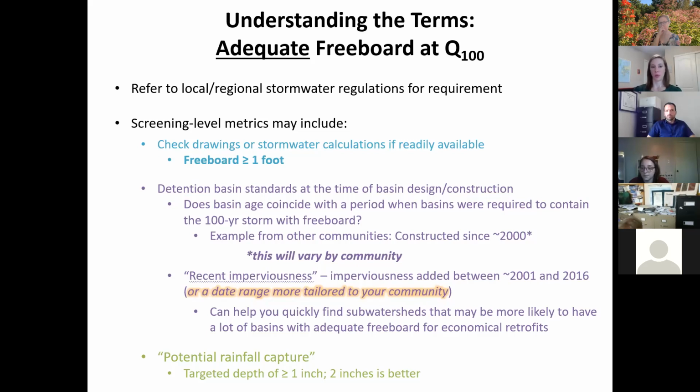But what does it mean to have adequate freeboard? As we were developing the tool, as I mentioned, we want it to be available and useful to not only engineers, but to anyone that wants to use it. And so we've developed some screening metrics that anyone can use and apply for the basins that they are evaluating. Our first step would be to refer to the regional or the local stormwater regulations to understand what the freeboard requirement is in that community or watershed, and then use that as your yardstick to know if it's adequate.